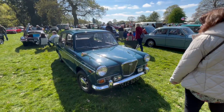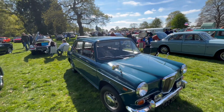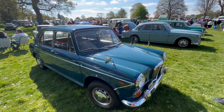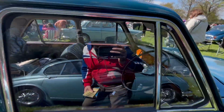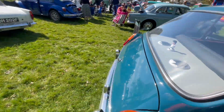One of these. It's an 1100, but there was Wolseley, wasn't it? Austin, Morris and Wolseley, yeah, 1100. It's because of the grill and the shape. This was like, to be a Van den Plas. Because it's got the wood on it, I wonder if this is a Van den Plas version.